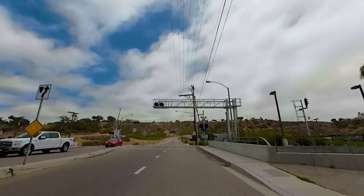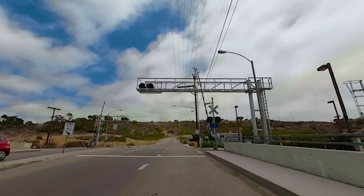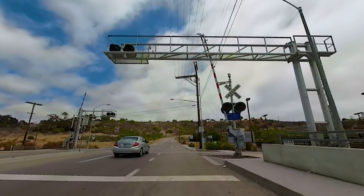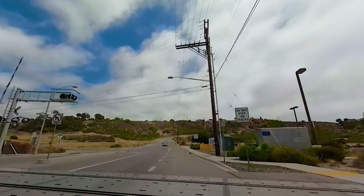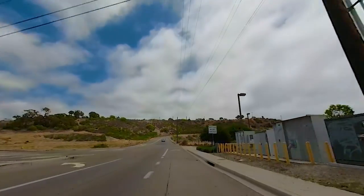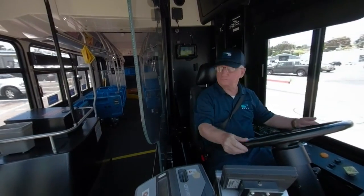So obviously there's going to be a railroad crossing around the corner. The bus is approaching the tracks now. Supervisor Russell, as he approaches the tracks, taps his brakes lightly to let the traffic behind him know that he's going to stop. He makes a complete stop at the 15-foot white line.